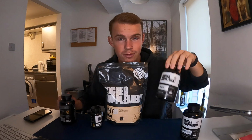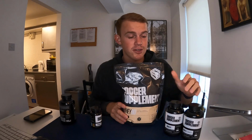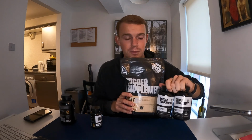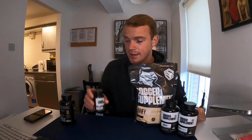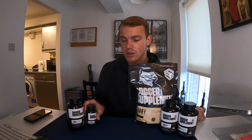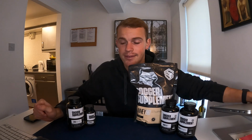fish oils, and whey protein. So these 3 are my essentials. Multivitamins, fish oils, and whey protein. I would take these no matter what. I would always buy these. These 2 here, vitamin D3 and probiotic, I would not normally buy these because it's just an added expense and I don't think I fully need them, but yes, they do have benefits.